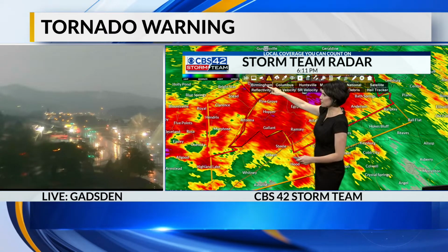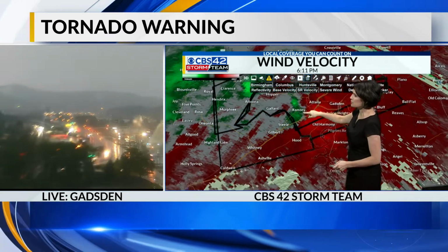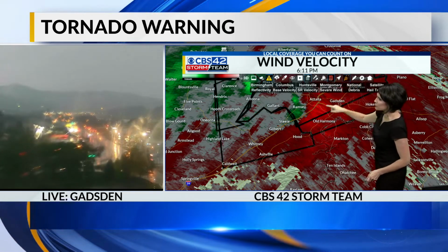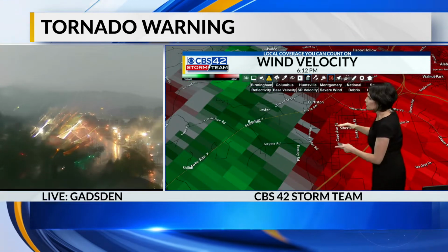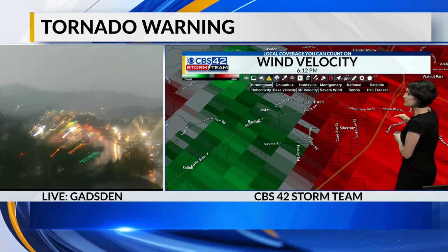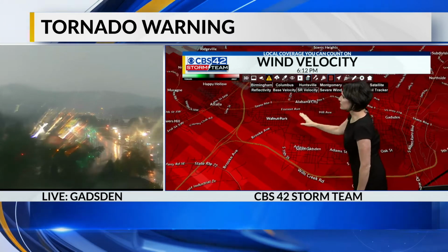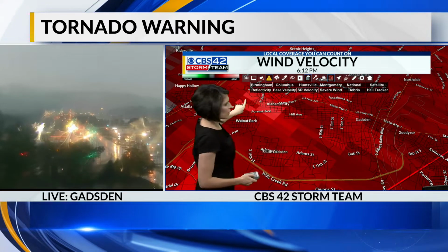Kind of interesting to note here too, as we're looking at our reflectivity, you can see where those greens and those reds come together. That's where we would likely see the best chance of seeing some of that rotation, and that's going to be towards Ramsey right now. This storm system is tracking along State Route 77. That will be moving towards Gadsden and then making its way into Alabama City as we make this move towards the east. Tightening of that rotation, very strong winds, and with that latest update we can see some of that indicated with our radar scan.